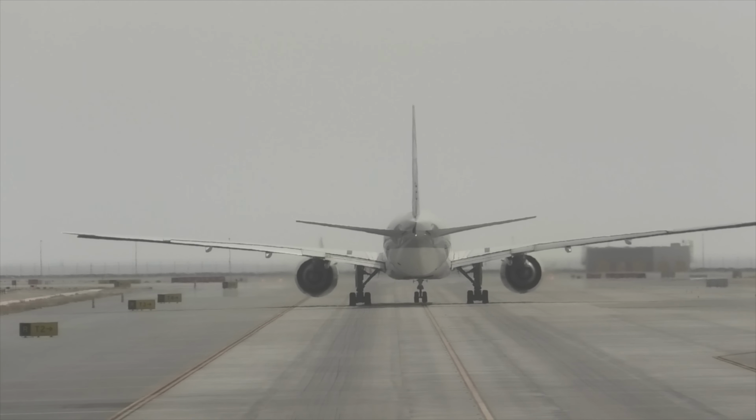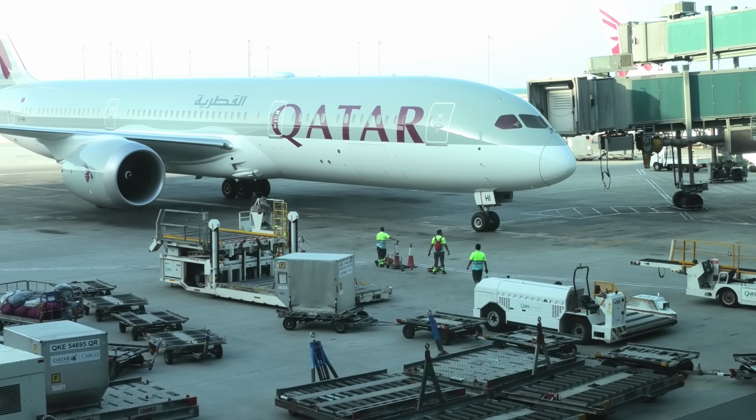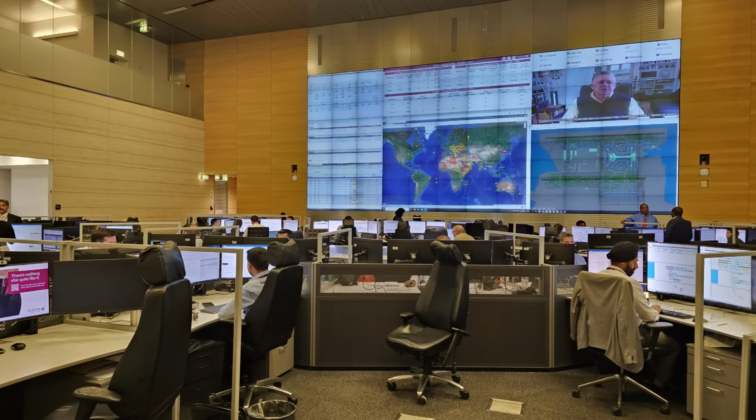It's not just the aircraft flying today that this centre manages. The IOC is responsible for every flight from 45 days before departure through to the moment it arrives at the gate and gets prepped for its next flight. To say this is a complex operation is an understatement.